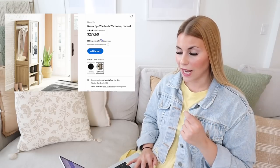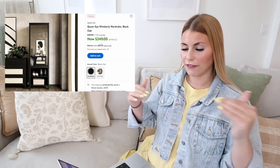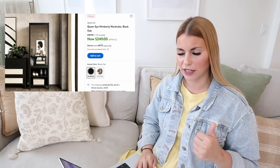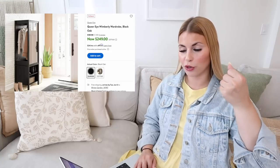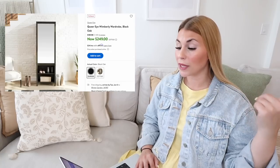It comes in the color natural as well as in the color black. It looks like you can also take the door off and have it just as a decorative piece. Some of the pictures are kind of confusing to me, but it looks like it has glass on the front and it's a door that you can pull open and hang coats in. But then in some pictures it kind of looks like a mirror. So I'm a little bit confused.